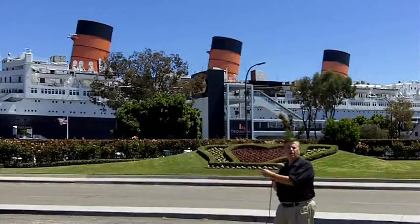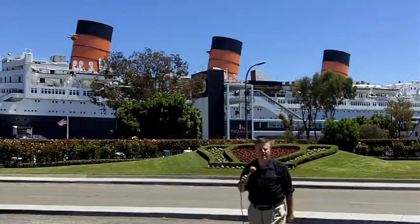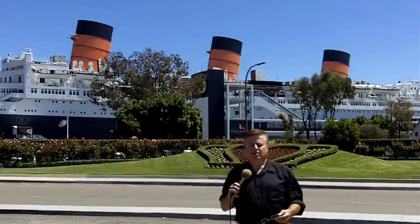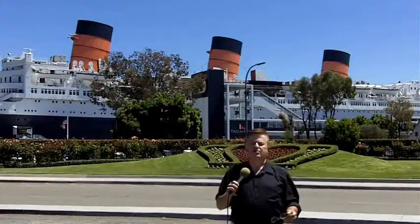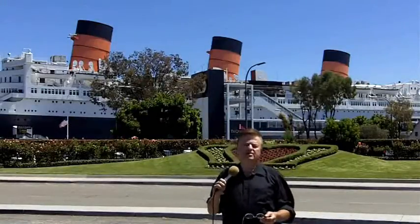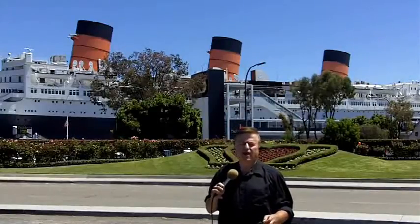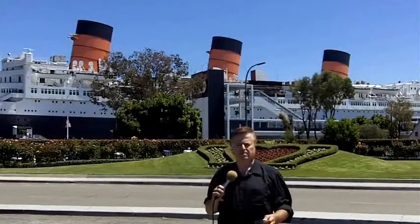How do you get far enough away from a ship as big as the Queen Mary to get it all in the picture and let me talk to you at the same time? Well, it's not an easy prospect. The Queen Mary docked here in Long Beach, and no, it's not sitting on concrete pilings. It's actually still a floating vessel.